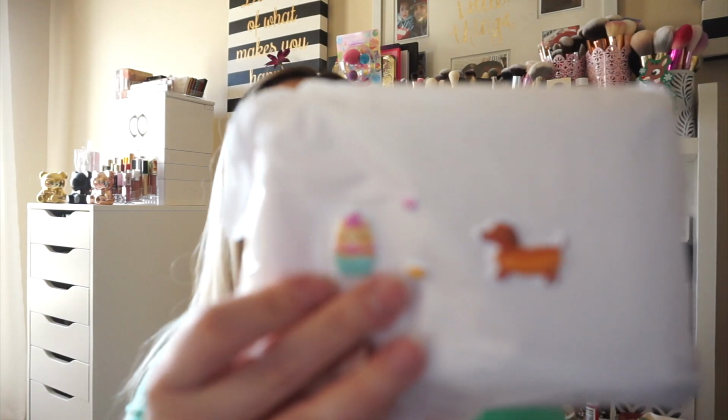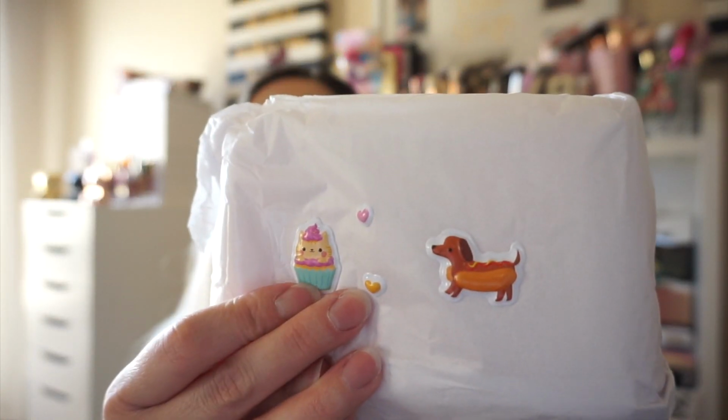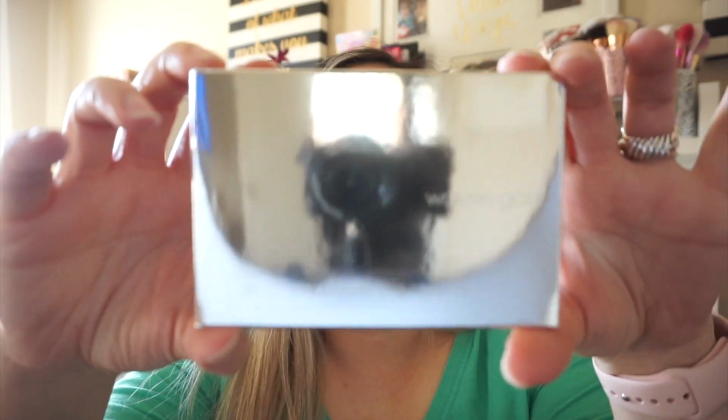I wish I would have known because I would have tried this and used it, but that's okay. Two more things with some cute stickers again. Look at that little cupcake and the little dog. I'm going to try to take those off. Okay, it looks like, oh my gosh, okay, this is my first Wayne Goss product.